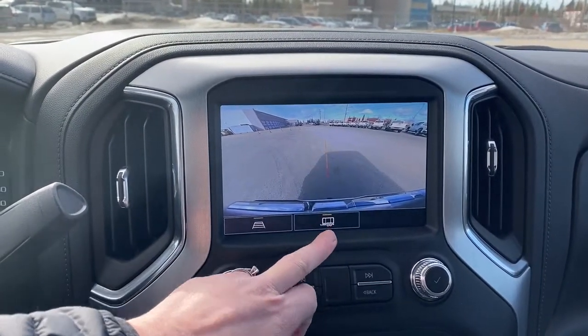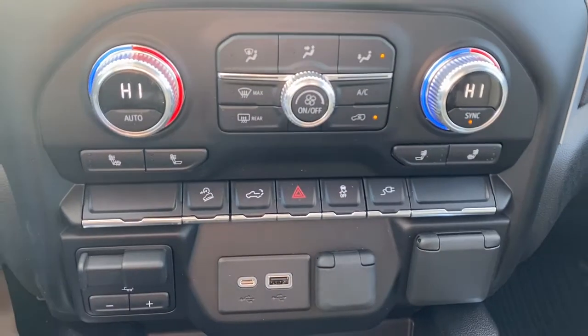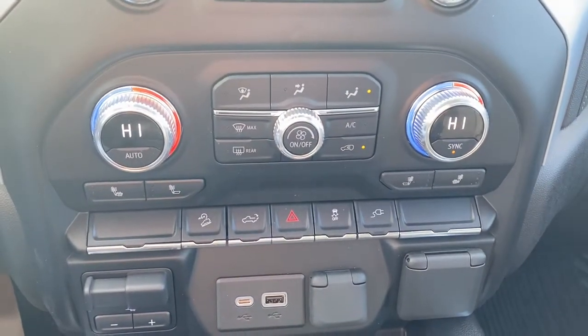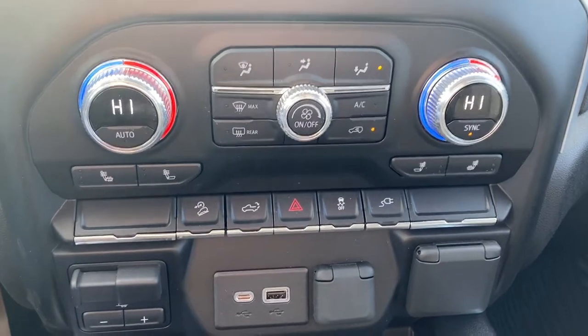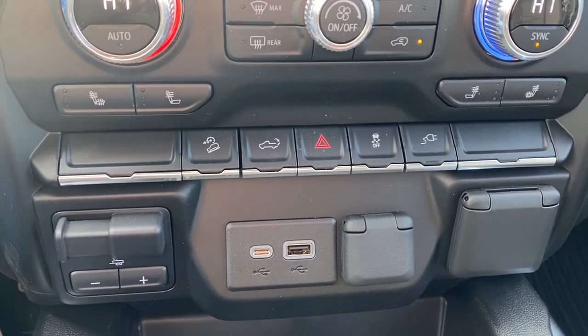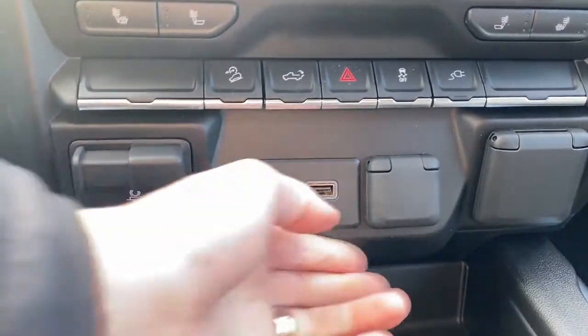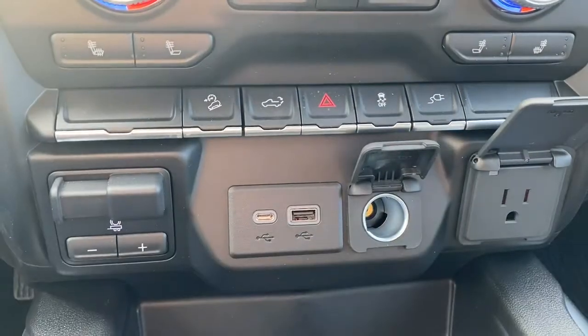And to the right here, we have hitch guidance. Dual climate control buttons with air conditioning, heated front seats, hill descent control, the tailgate release, hazard lights, traction control, the integrated trailer brake controller, some USB ports, and a power plug-in.